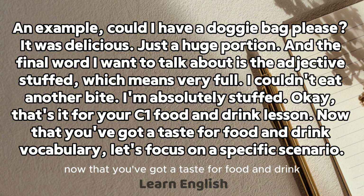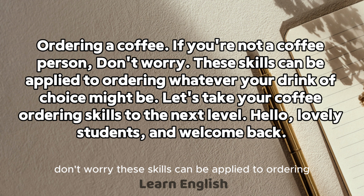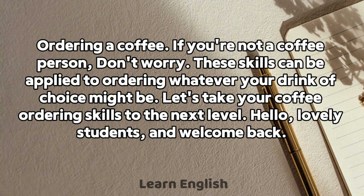Now that you've got a taste for food and drink vocabulary, let's focus on a specific scenario. Ordering a coffee. If you're not a coffee person, don't worry. These skills can be applied to ordering whatever your drink of choice might be. Let's take your coffee ordering skills to the next level.